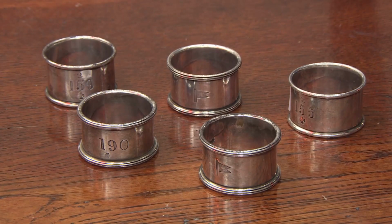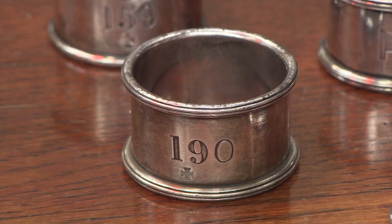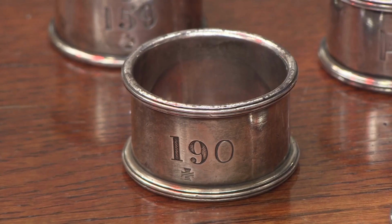Now, Alison said, I will give you £15 for your silver-plated rings, which would have made a nice profit, but you turned her down. The reserve is 40 quid. Dare I say it, are they going to sink in the sale room or are they going to sail? Let's find out. They're coming up now.